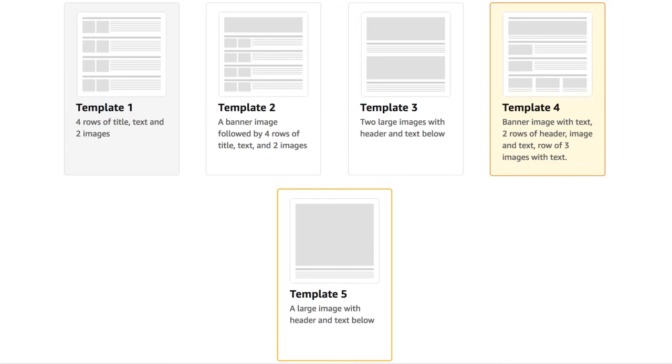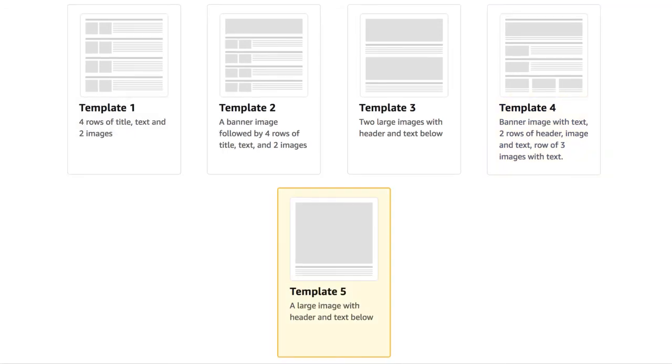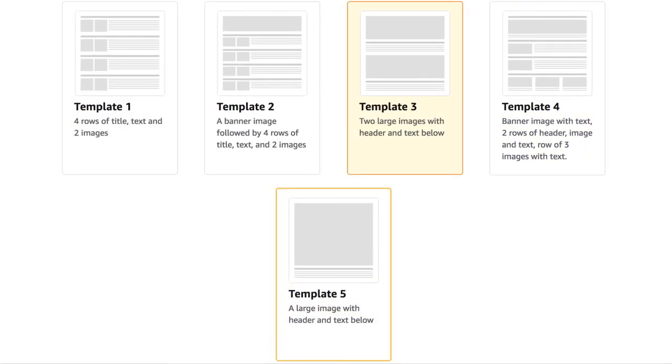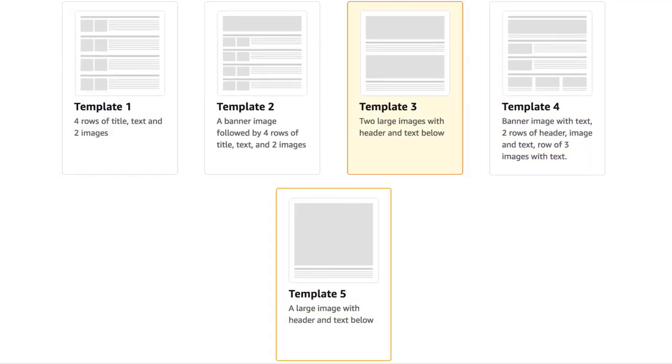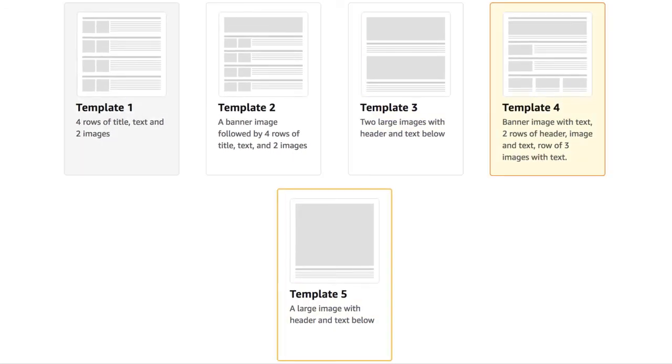Anyway, our preferences are 5 and then 3. Template number 3, and then last will be 4. But there are others available too. There are no hard and fast rules. If you really do find something and say, I really need these other templates, that can be done, and it's something we do all the time. It's just that for the bang for the buck as far as space, these are the ones that get the best bang for the buck.